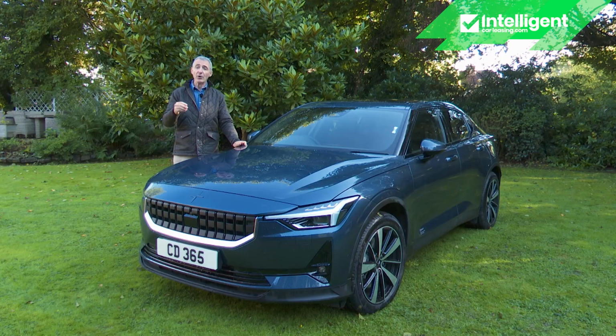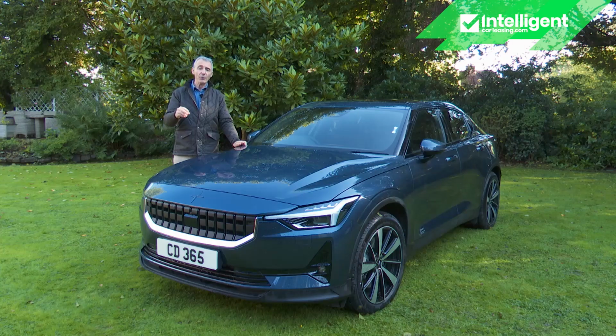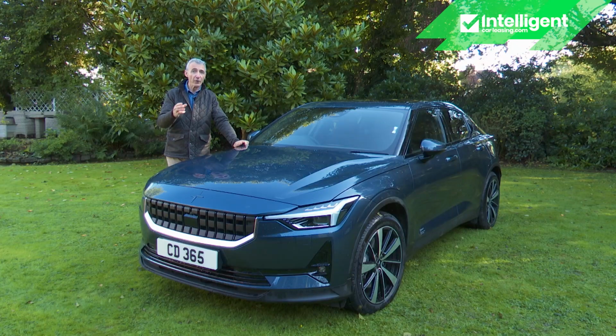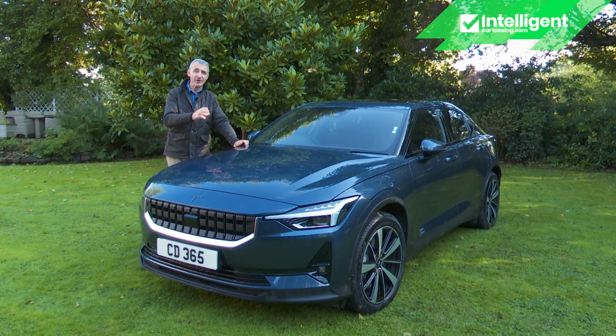And the Pilot Pack also includes a limited amount of semi-autonomous driving tech, combining adaptive cruise control with the Volvo Pilot Assist setup, which at highway speeds can take care of braking and throttle control for you and also keep you in lane, providing you keep your hands on the steering wheel.